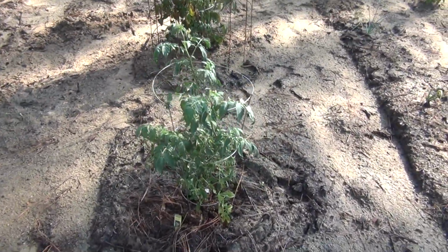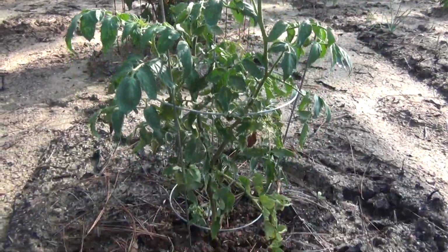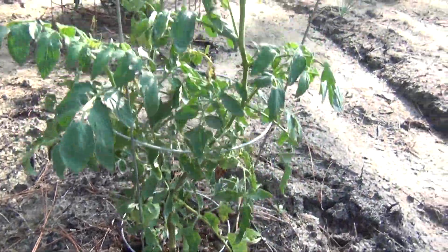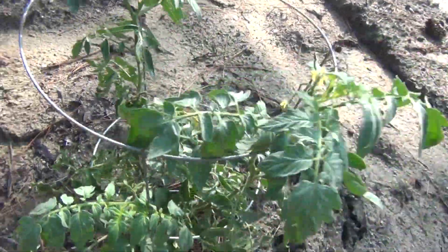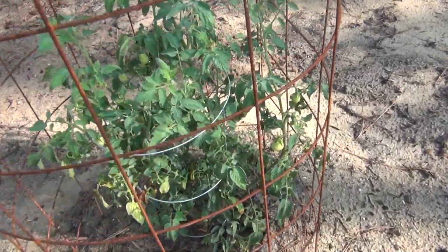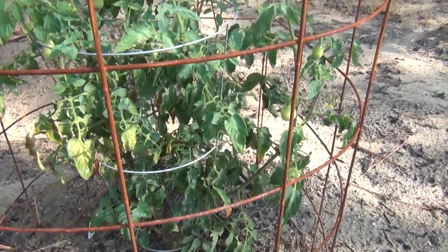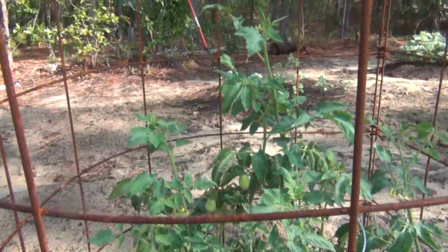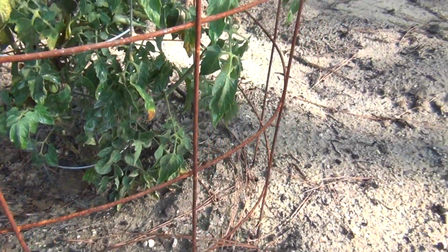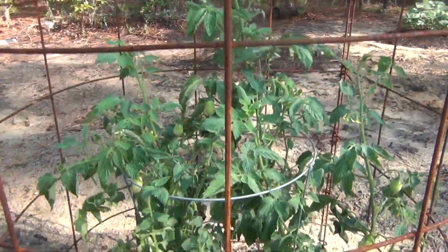I took the cage off my Lemon Boy tomato because it's not really doing anything. It isn't growing that much. I've got one tomato right there, and one right there, but it isn't doing much. And my Romas are doing pretty good, but I'm getting a lot of blossom end rot on them, and I've been spraying them, but they're still turning rotten on the bottom.